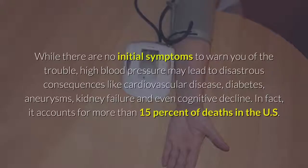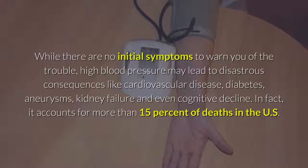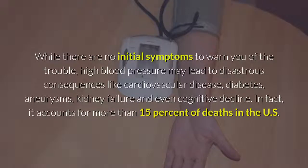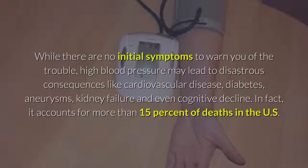While there are no initial symptoms to warn you of the trouble, high blood pressure may lead to disastrous consequences like cardiovascular disease, diabetes, aneurysms, kidney failure, and even cognitive decline. In fact, it accounts for more than 15% of deaths in the U.S.